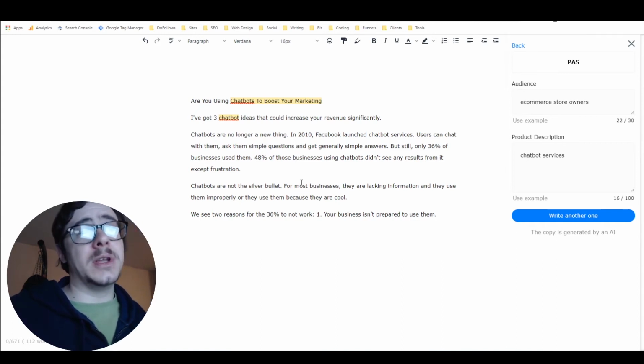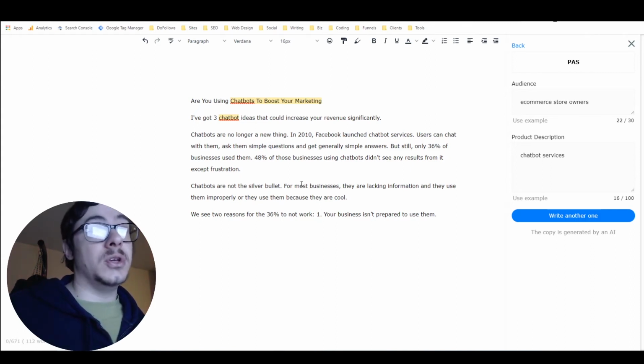So this is actually great stuff. It doesn't say exactly what I want it to, but it's really generally good. So it's going to be easy for me to modify this to turn it into exactly what I want. So I'm just going to do that really quickly.